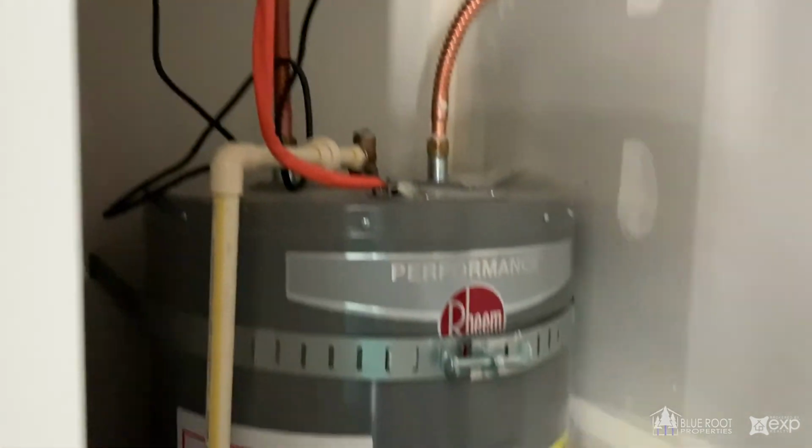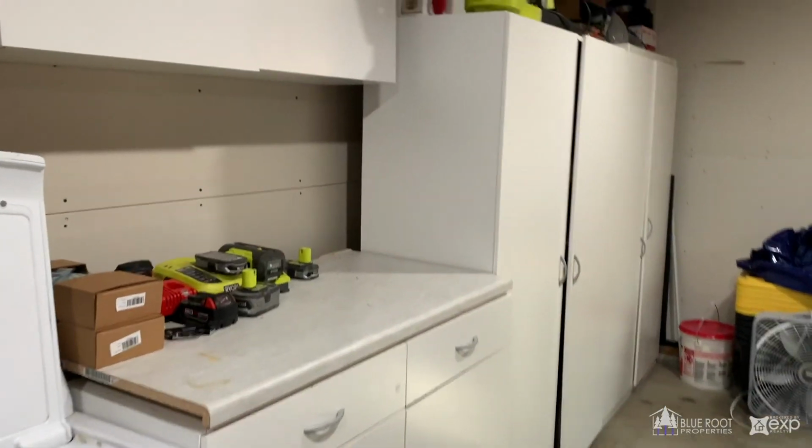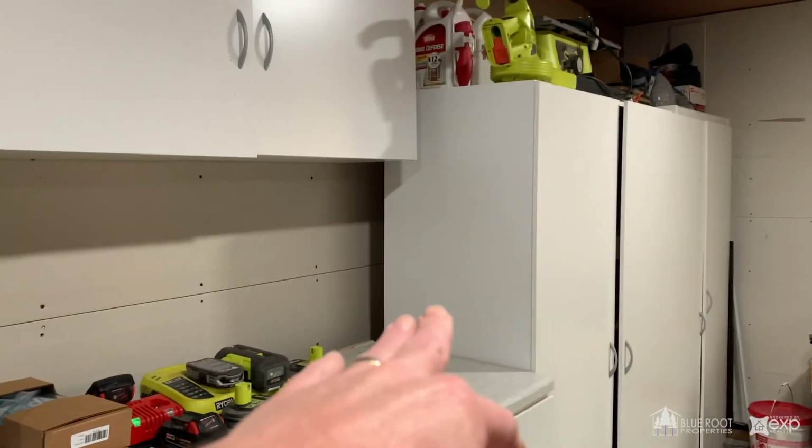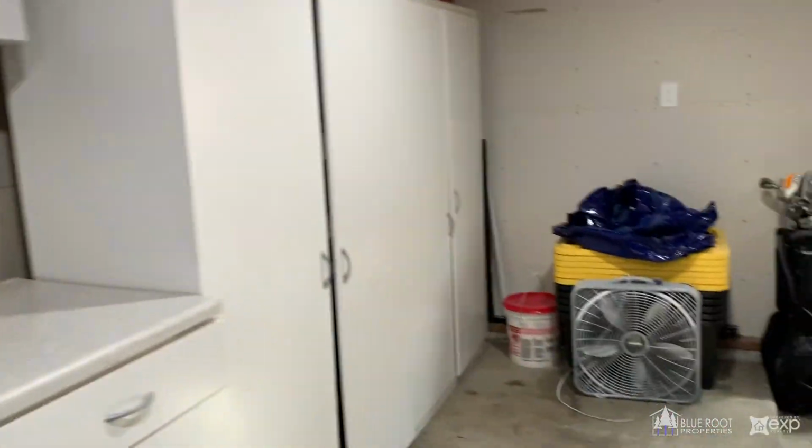Now, I've been in here for a little while. I haven't heard it. So they may... Well, I don't know if the cabinetry, it doesn't look like it's attached except for the ones on the wall here. So that's something, if you guys really want those or you're thinking about it, we would definitely want to write it in and say that we want all the cabinetry to stay, because it doesn't.